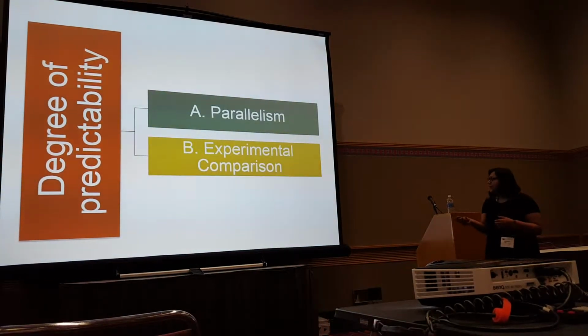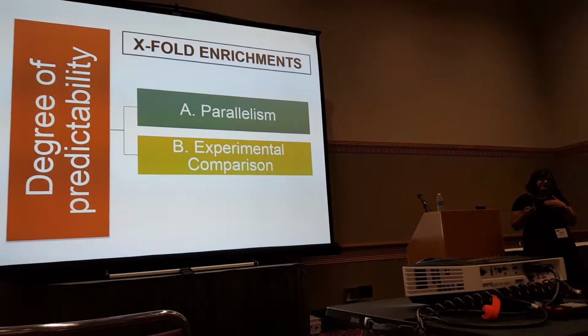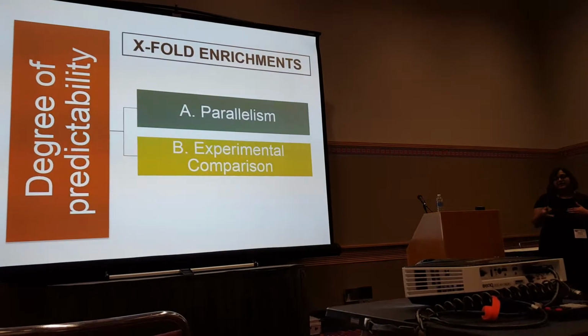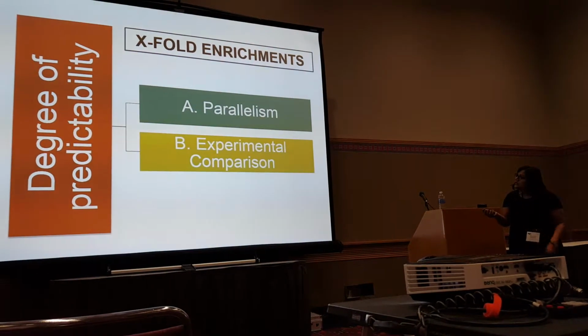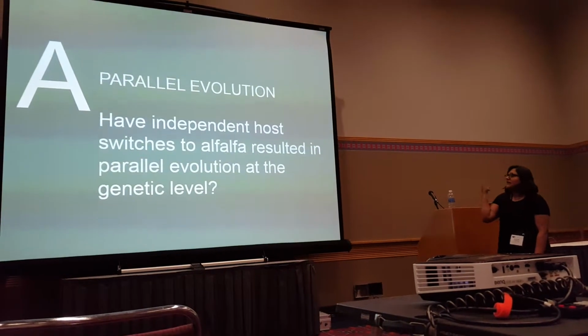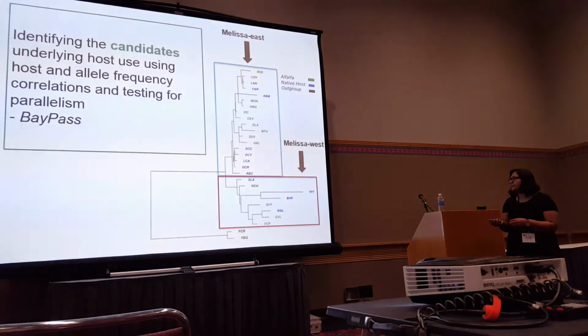And to do this, we used X-fold enrichments, where we mainly wanted to see if the overlap between genetic variants is more than expected by chance. So coming to parallel evolution, we mainly want to see whether independent host switches to alfalfa resulted in parallel evolution at the genetic level.